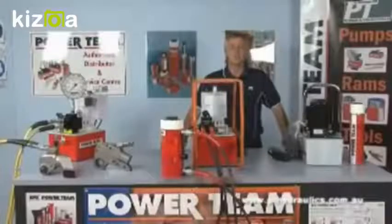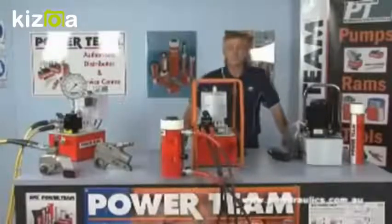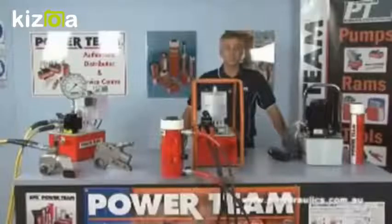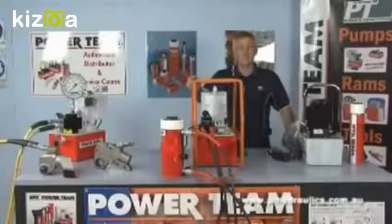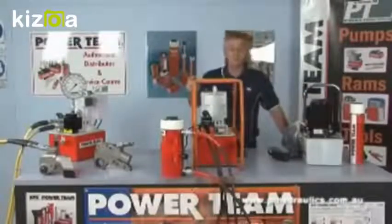Hi, welcome to the Power Team range of hydraulic products. Today I'd like to introduce you to our Power Team range of electric hydraulic pumps. We have over 10 models available in this range, with flows varying between 0.16 litres per minute right up to 5.6 litres per minute at 10,000 psi.